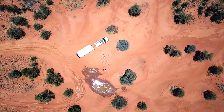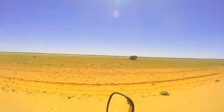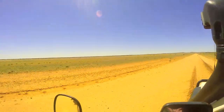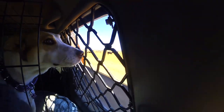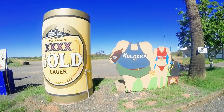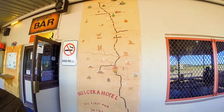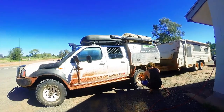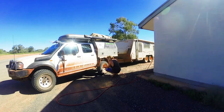So happy to tick this place off our list. So after some photos and signing the guest book, we continued our trek west to the bitumen with our sights set on Coober as our next stop. Pumping up the tyres now that we have reached bitumen.